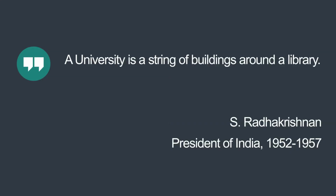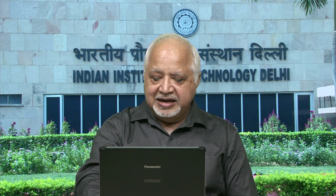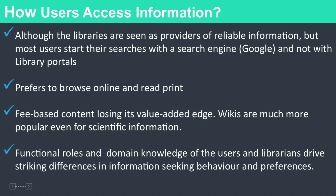There was a time when S. Radhakrishnan, the President of India, said a university is a string of buildings around a library. Is that correct now? Well, how do users access information? Let us look at that.